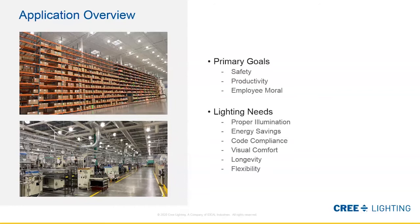We find that the more incentivized or welcoming you make a facility, the more energized employees show up to work and the more productive they are, because they're excited about the workspace they work in. And ultimately that takes us to our lighting needs. Table stakes at this point is making sure that we've got proper illumination and that we're delivering the right levels of light for the type of work being performed within the space, and that can be on both the horizontal as well as the vertical plane.